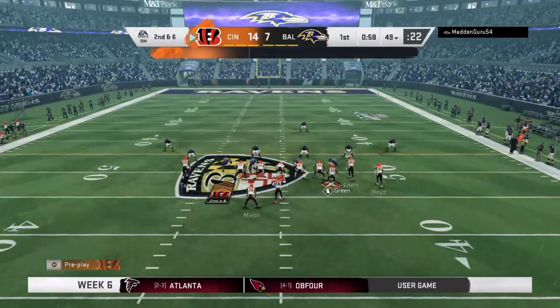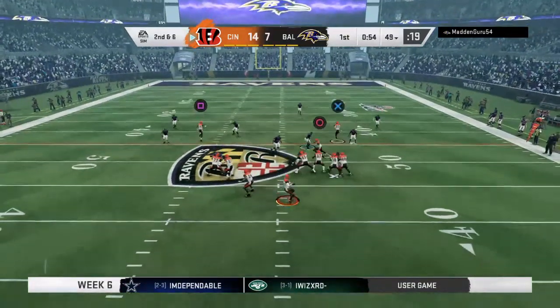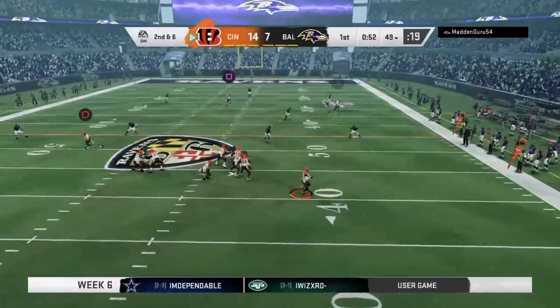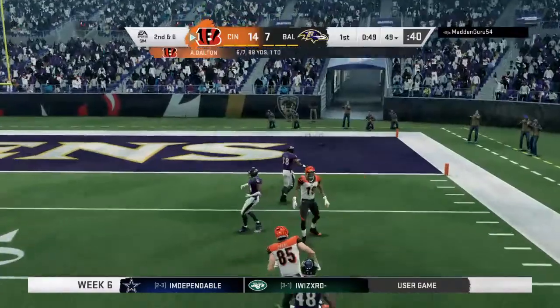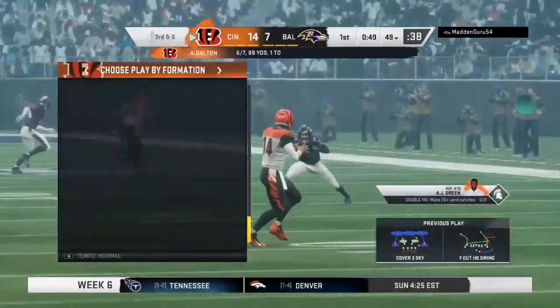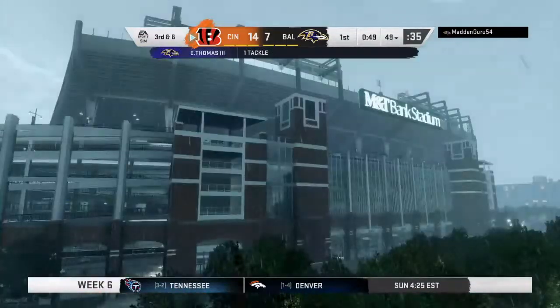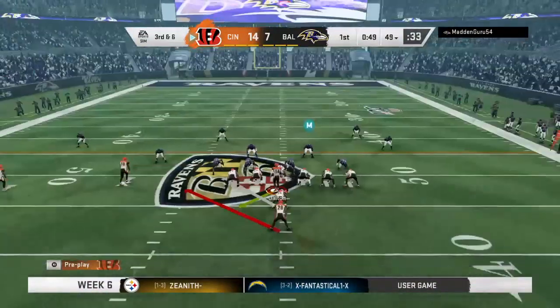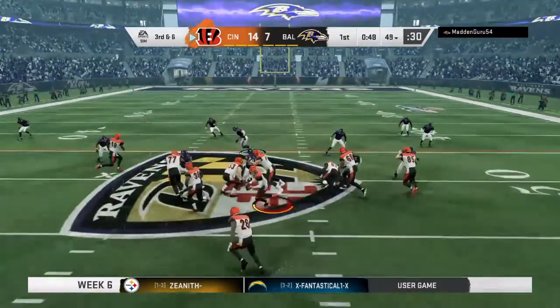It's 2nd down. Throwing again on second down. Dalton. He'll rifle this one deep right side. And that'll be incomplete. Good protection that time, and they couldn't hook up on the long one. Now it's third down. So after the second down incompletion, they'll come up now against a 3rd and 6.